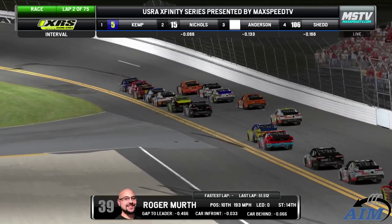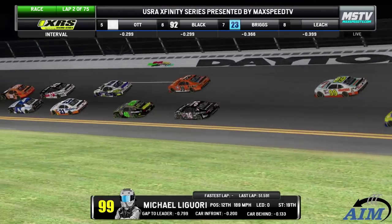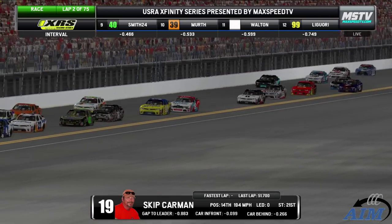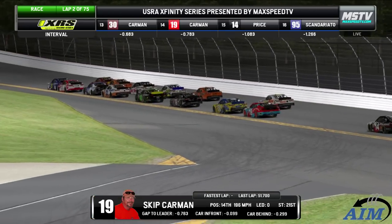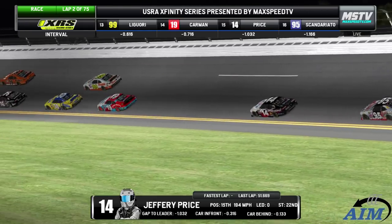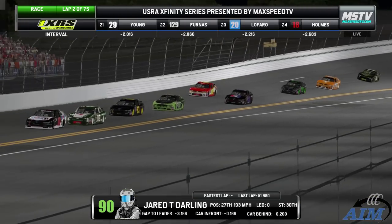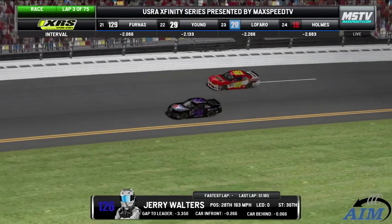All right, Roger Murth in 10th. This guy's kind of breaking away here a little bit, back to the number 99 there. And David Carman in the 13th. Skip Carman in 14th. It must be brothers, I'm assuming. Brothers, father, son. Jeffrey Price. Some of the guys in the back kind of taking it easy right now. Everybody's not really pushing their luck to get up to the front. Back here, 25th, Anthony Reynolds, Spencer Owens, Jared Darling. These guys back here, Jerry Walters. Nice looking cars back here, though.